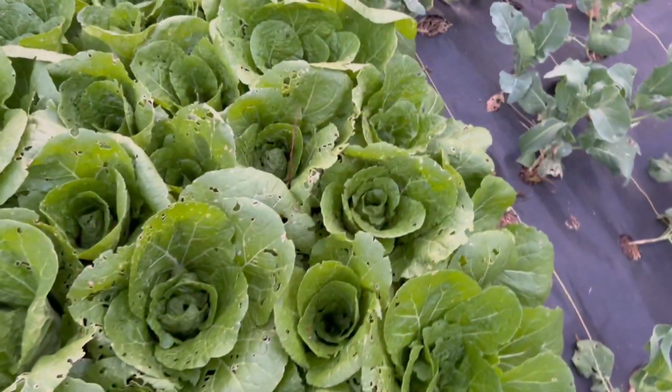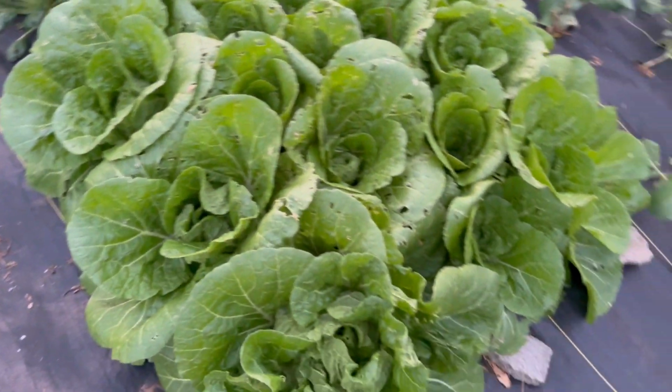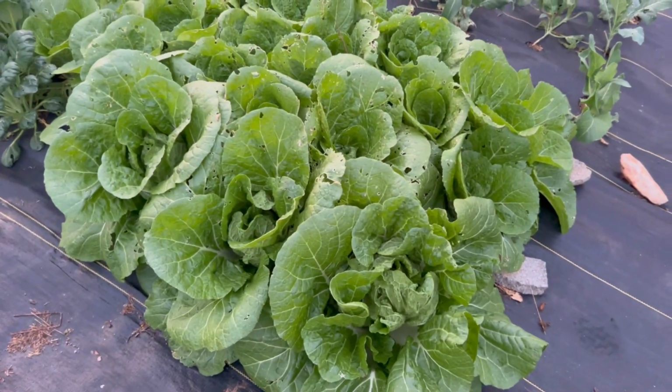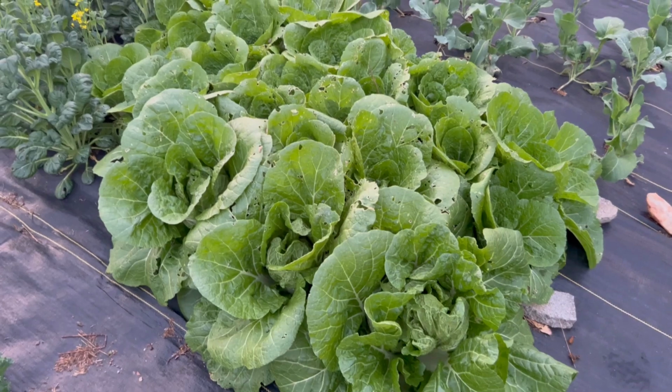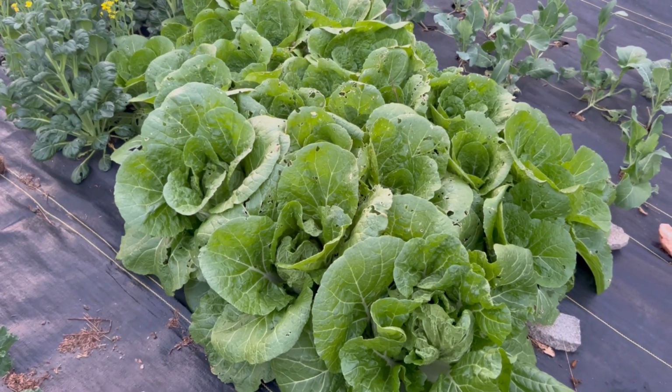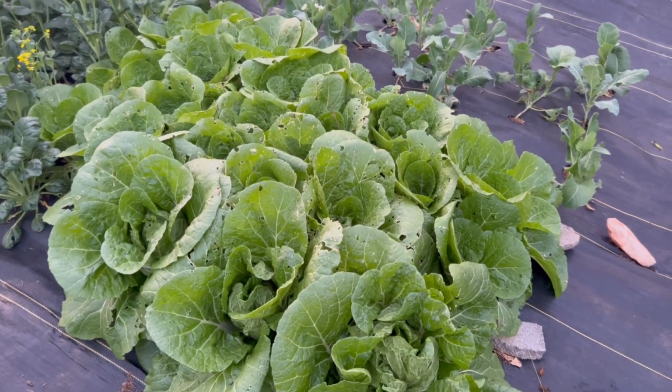Most of them are. I was going to cut out half of them if they got this big, so we might cut some. This is Napa cabbage, by the way. I'm impressed with how well it's doing. I have never grown this variety before, and I'm really excited about it actually working.